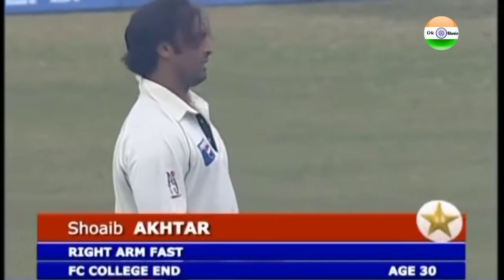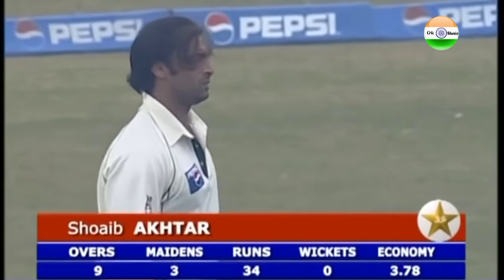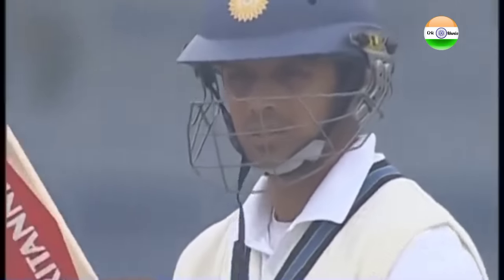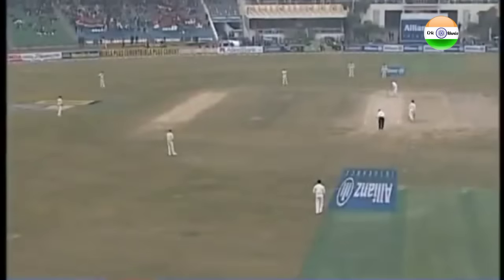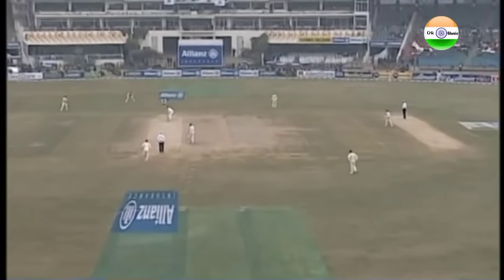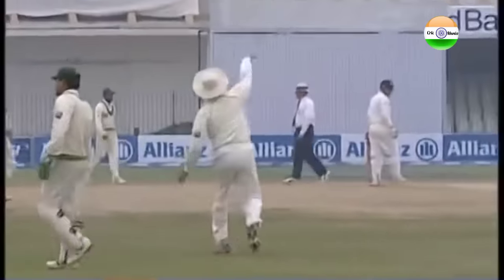Shoaib Akhtar to start from the FC College end. He's bowled 9 overs, 3 maidens. He's been good since morning. Hasn't really picked up the wicket, but he's trying his level best to give a breakthrough here to Pakistan. There we go. That was quick. He's going to be used in short spells, and he needs to bowl quick.